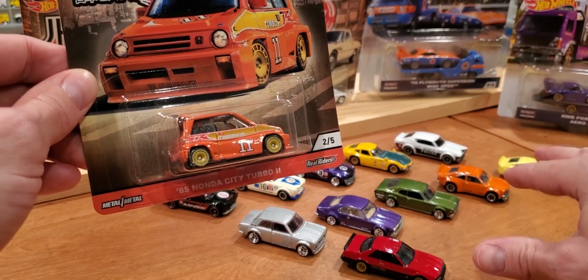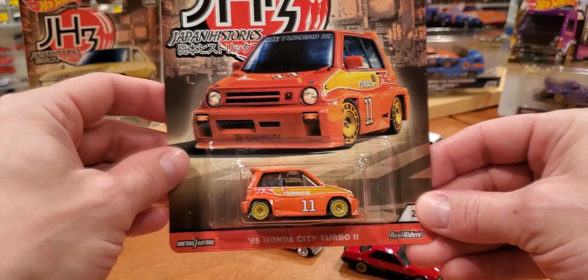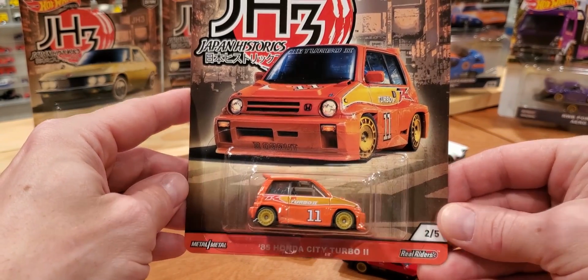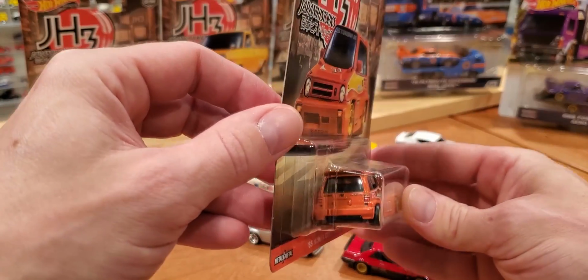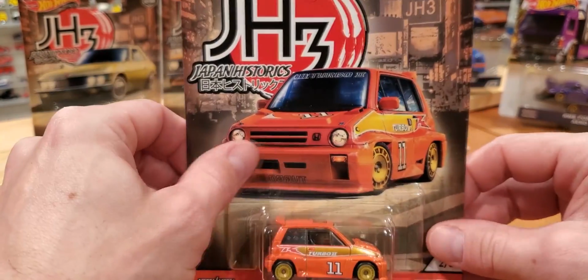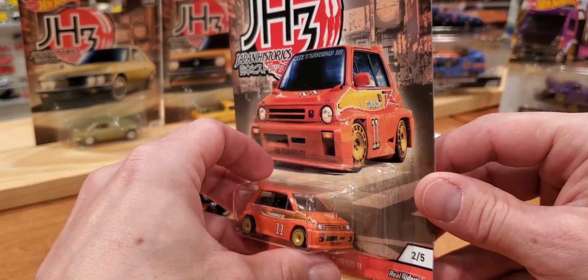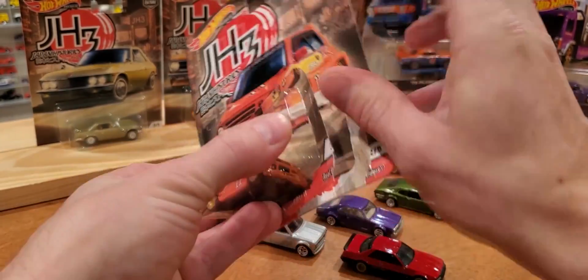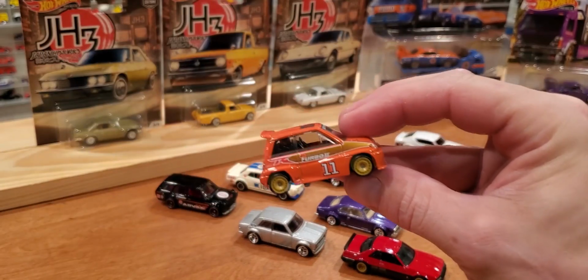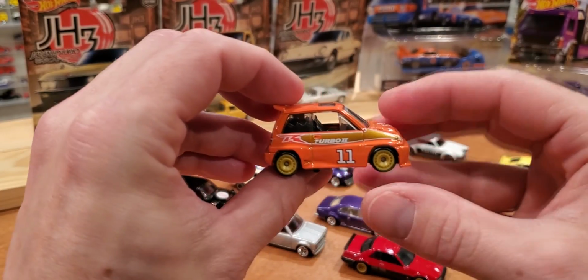We'll find a parking spot for all these cars in just a moment. But Honda 85 Honda City Turbo 2. Fairly new casting still. Kind of a cute little nug, isn't it? So great artwork. Very cartoonish looking, but absolutely a cool car. I really enjoy this model. And let's get it out of the package for that review.